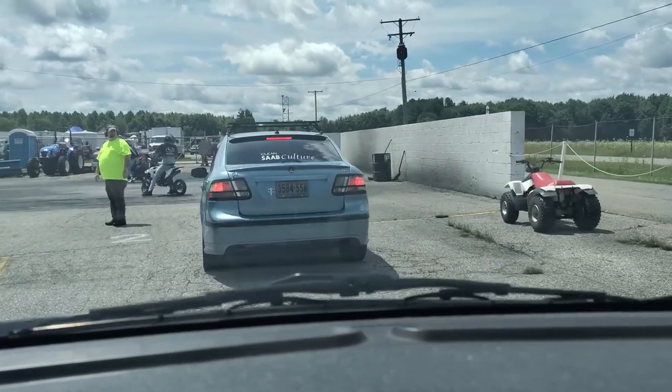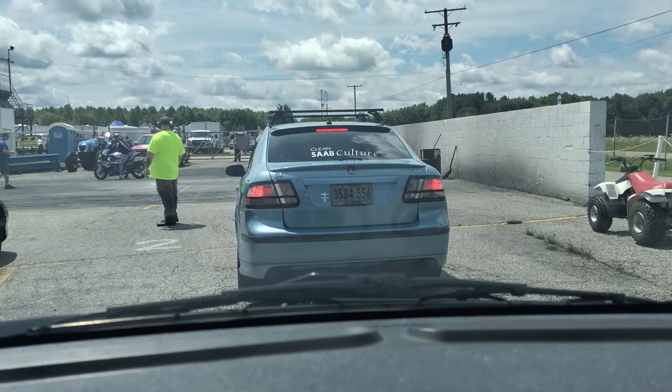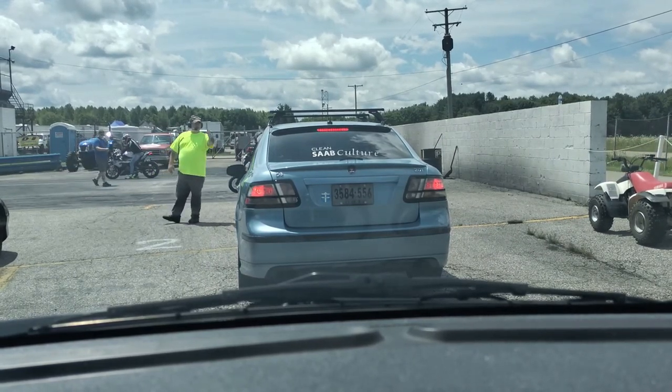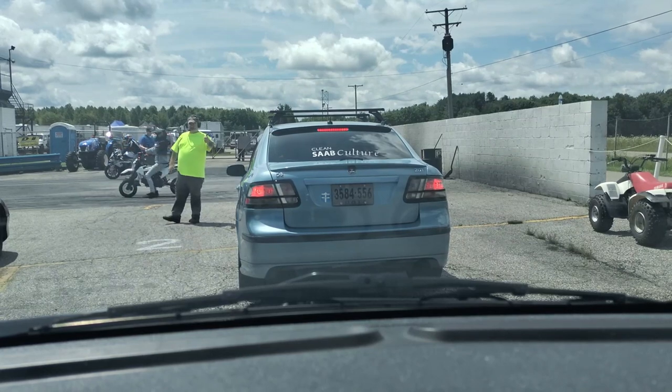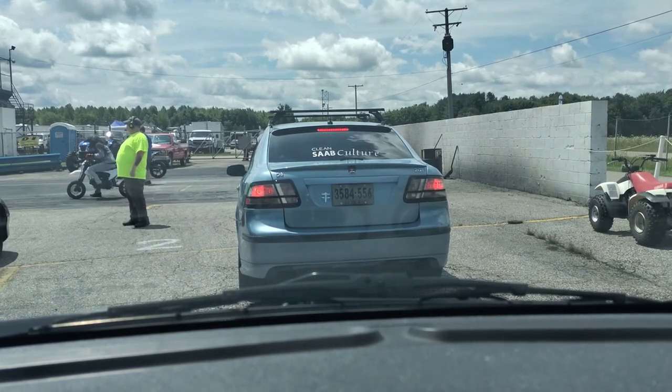I'm not turning off traction control this race like I thought I was going to. Realistically, it did not help. So, let's do it.